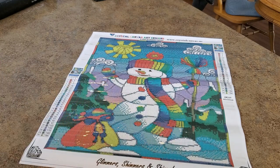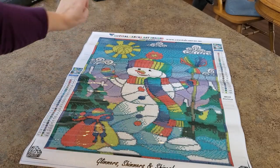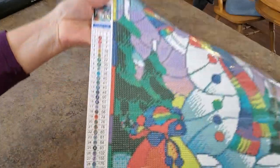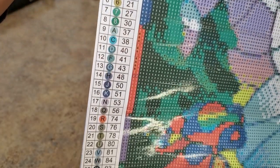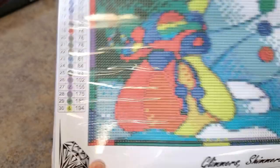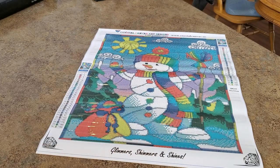And he's just so colorful. He's so cool. I loved it. Missed out the first time. I hesitated. I didn't hesitate this time. Got it. All right. You see there's a legend on the left and one on the right. Her name is at the top, Glimmers, Shimmers, and Shines at the bottom. And here is the legend, nice, big, easy to read, clear legend. There you go. See, numbers, letters, and a couple symbols at the bottom, all the way down to 30. Thirty is a typical number of crystals for these kits. Isn't that cool? I just love it.